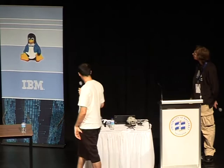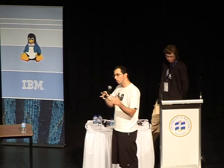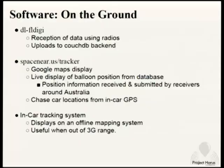So the software that runs on the ground, we have ground stations that record the signal and then upload it to a website, so we can have distributed listeners all around the country, which is great for when we're driving off in our cars, driving under trees and whatnot. It's also good for having a number of sites. As the balloon goes over certain areas, the signal strength or the ability to decode the signal gets degraded, so it's good to have a diverse location of receiver sites.